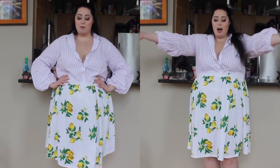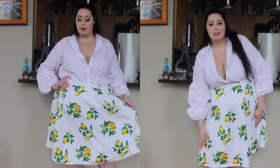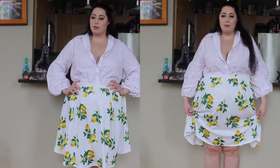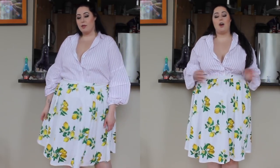So I am 5'8", as I already mentioned, and this skirt hits me at the knee, and I really don't know how I feel about that. I kind of wish it was a little longer, I'd like it a little bit more, but this one, unfortunately, I lost the tag for.